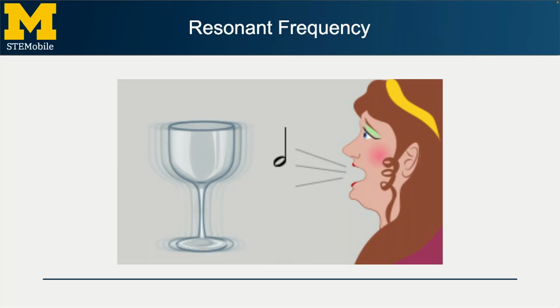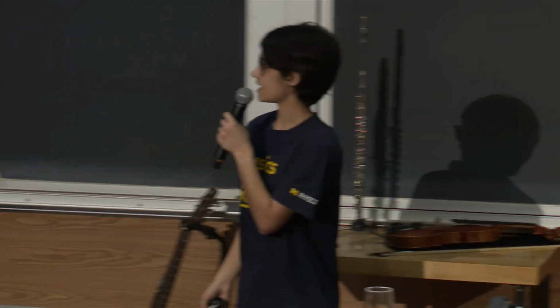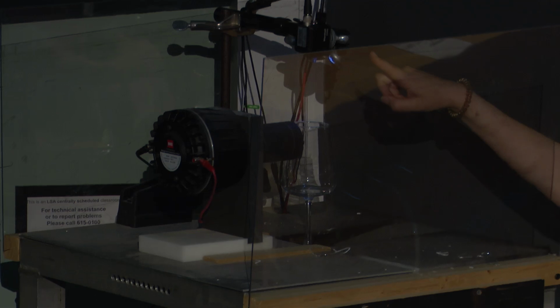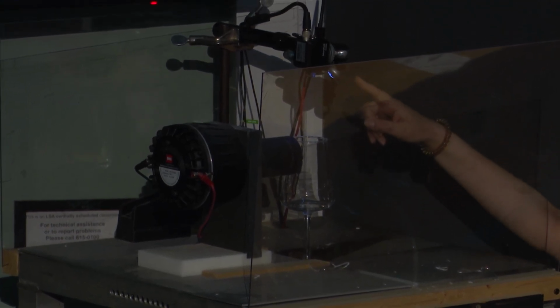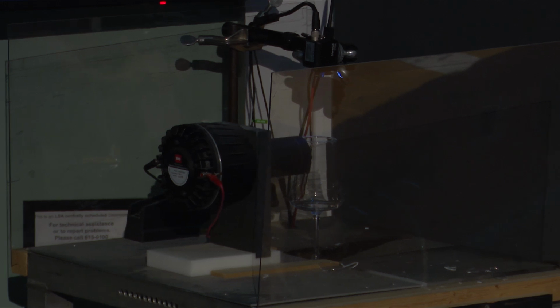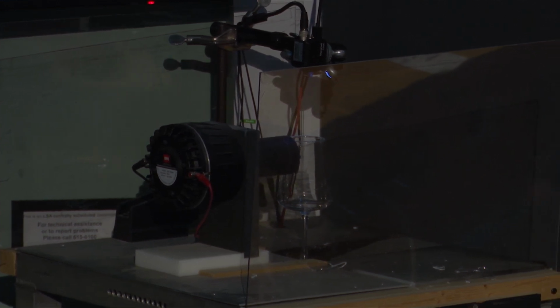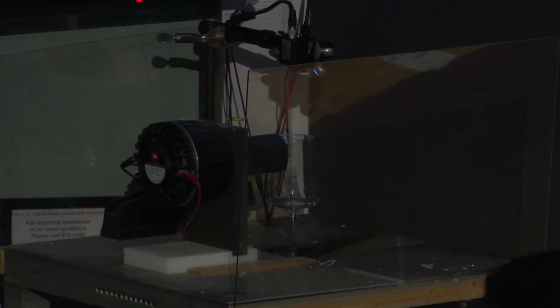So over here, we have a little demonstration. We have our wine glass up at the top and a strobe camera so you can see what's going on. We also have a speaker right next to it. And this speaker will play a sound at the glass's resonant frequency. And when the volume is turned up, you'll be able to see the shaking happening.